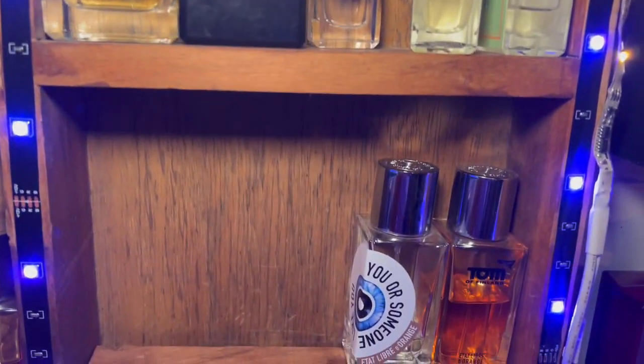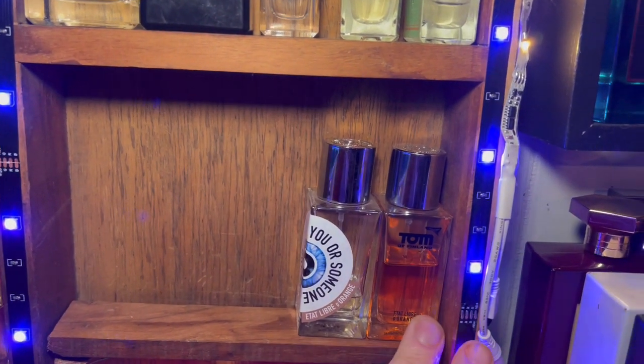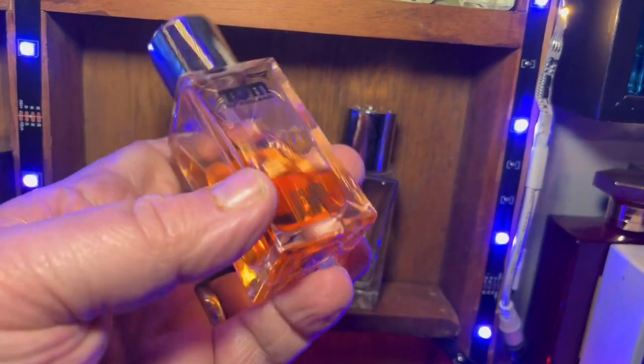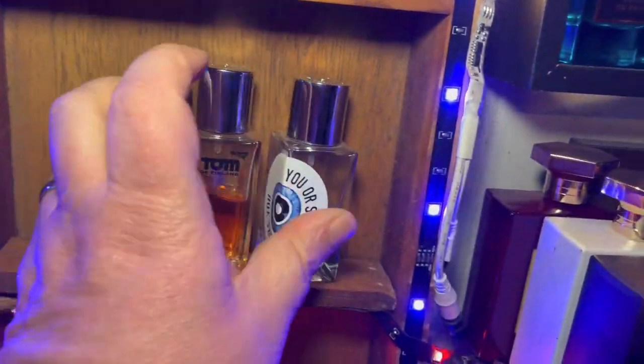All right, so next we have some... You Are Someone Like You from Etat Libre d'Orange, Tom Ford's Tom Finlin. I mean, Etat Libre d'Orange is Tom of Finland. One of my favorite fragrances to wear in the fall and winter. This thing is all man and really nice.